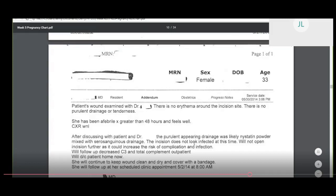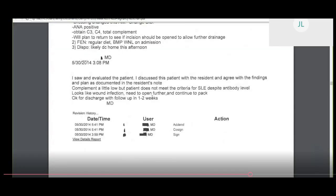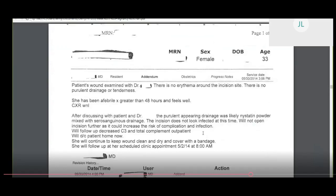Okay, so that's very important. I wanted to point that out. So just because up here he says, looks like we need to open, okay, down here they're saying, no, I don't think we're going to open it.